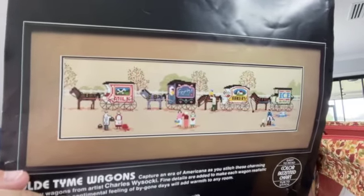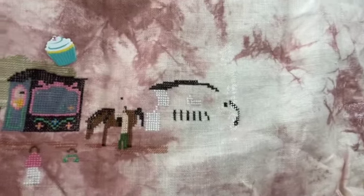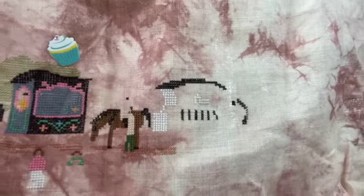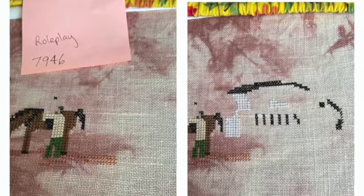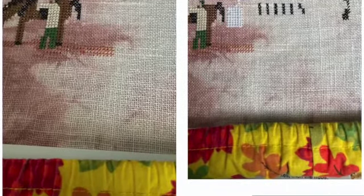So Old Time Wagons, Charles Wysocki from Dimensions, was the piece that I plucked out of the sash, and I did just the 200 stitches that it needed on it. It had to be in a particular color, so white and black. Can you see the starting of that white and black carriage? So that was the 200 stitches I did on my Old Time Wagons. Probably won't be a knock it over, but it can stay in there. And you get it done pile.